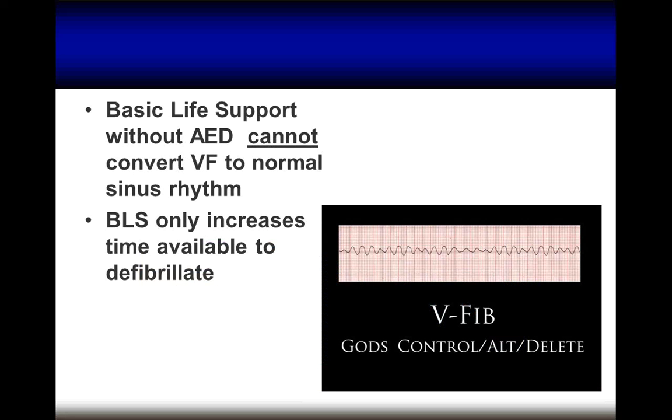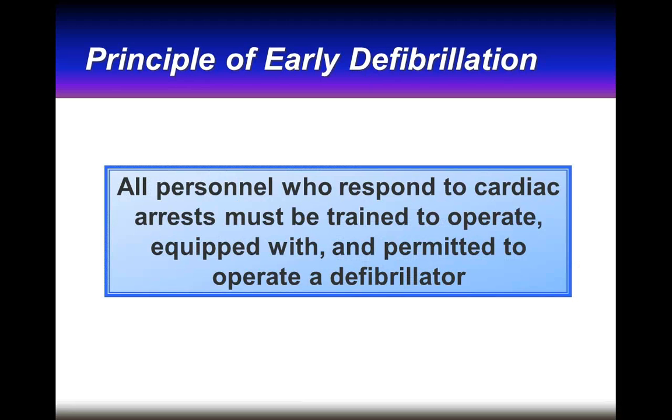Basically, there's not much we can do to convert it back to normal sinus. What we're really trying to do is just buy time so that we can get the defibrillator there. All right. AEDs should be trained and operated. If you don't know how to use your AED, make sure you go back up, pull it apart, look at it, make sure everything's working. Monthly checks.